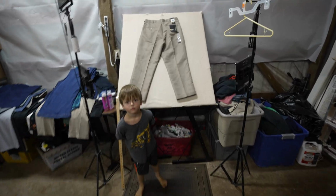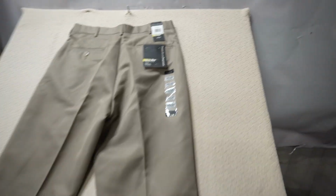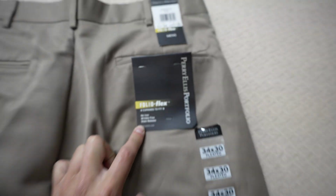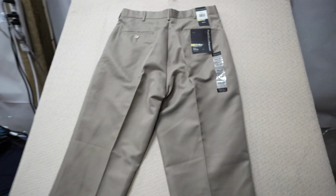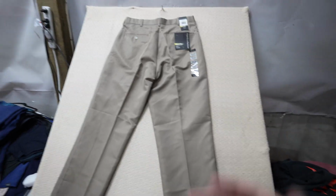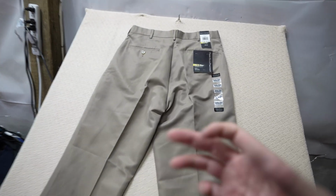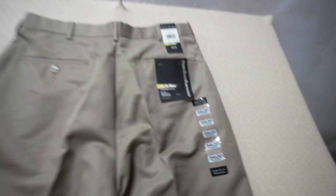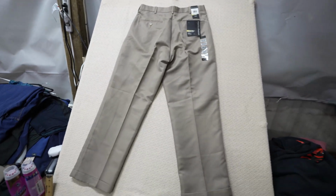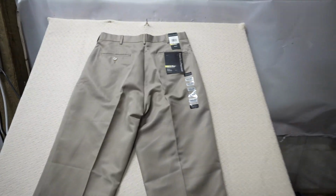All right, so we have these men's Perry Ellis new tag pants. These are a newer model, Folio Flex. Paid just a couple bucks for these, but the sell-through rate generally is just a lot better on your Perry Ellis, your Van Heusen, on the newer models. Don't spend more than a couple bucks, but the thrift store usually prices these for no more than 4 or 5 bucks around there, and these actually sold pretty quick, and they sold for $22 plus shipping.